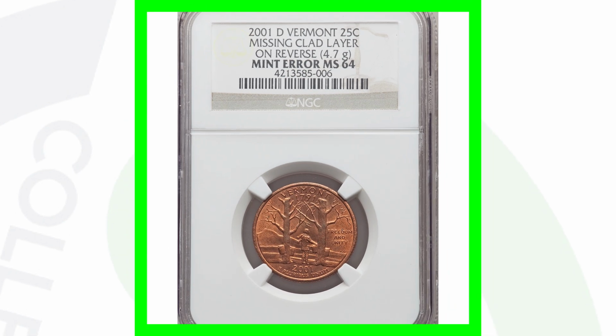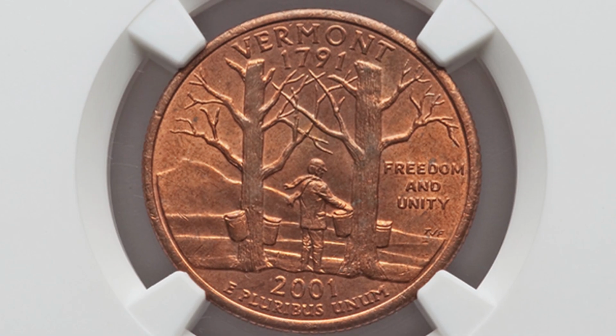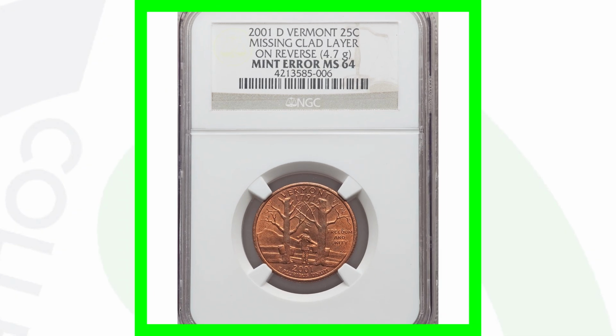Now this is kind of reversed for this next coin. So here on the front of the coin, we have the clad layer of the State Quarter. Here on the reverse of this Vermont State Quarter, we are missing the clad layer. It only weighs 4.7 grams as a result of the mint error, and it is graded at a mint state 64 by NGC. This quarter did sell for around $390.